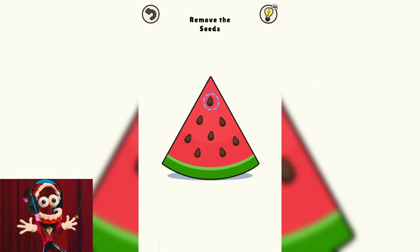By the way, we just helped get the worms out of this apple. I hope no one eats them. More precisely, no one is going to eat this apple. I didn't mean the worms. Okay, now let's get all these seeds out of the watermelon.